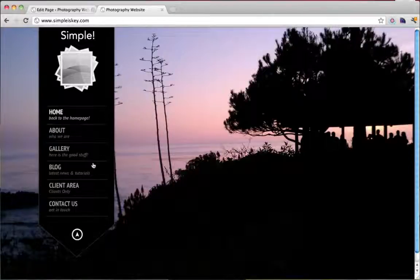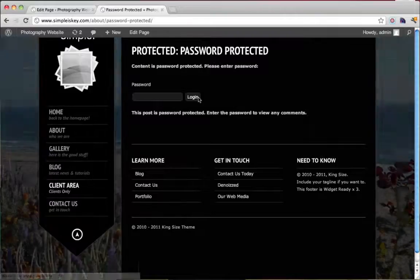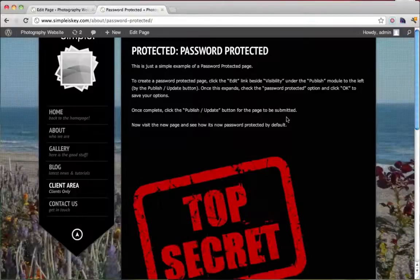We can click on the client area, and let's enter in a wrong password. Let's try Tyler, and it says nope, it didn't allow you to do it. So now let's try the correct password, "password." And there we have it. We have our top secret page.